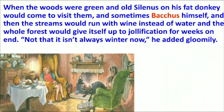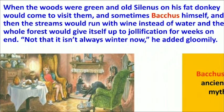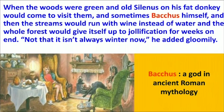When the woods were green and old Silenus on his fat donkey would come to visit them, and sometimes Bacchus himself, and then the stream would run with wine instead of water, and the whole forest would give itself up to jollification for weeks on end. Not that it isn't always winter now, he added gloomily. So here Bacchus means a god in the ancient Roman mythology.